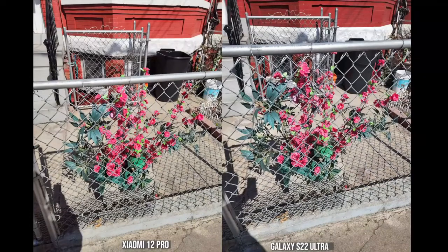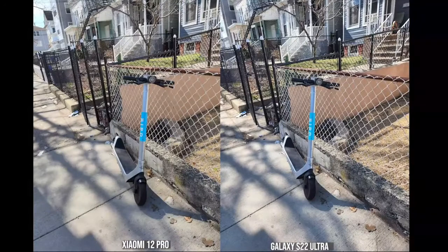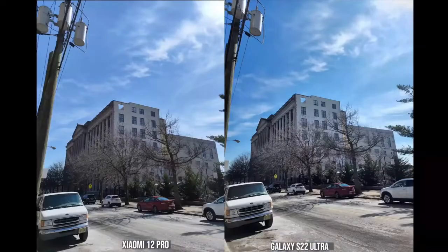Now this image here is pretty much similar. You can see how the light affects the color of the roses. Both of them are quite similar, same effect. And looking at the bird scooter here, you can see again, this also does a good job. So in plain sunlight, both of them do the same kind of quality in terms of images.